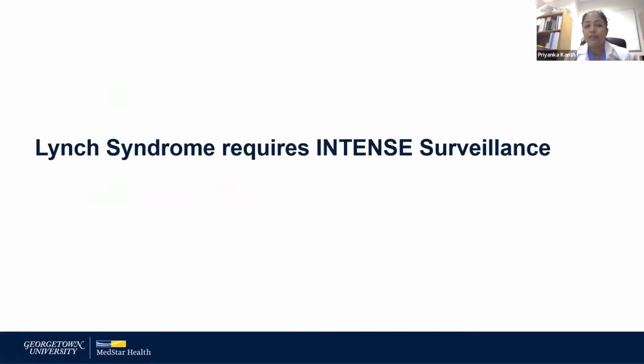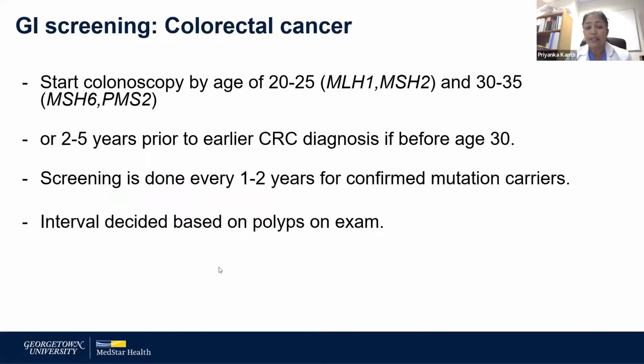So what I'm coming down to is that Lynch syndrome requires intense surveillance. I want to show you what kind of surveillance it requires, because not all organs can be surveilled, but many can be. And the number one is colon cancer. We start as early as age 20, again based on mutation subtypes. So for higher risk mutations, start early.